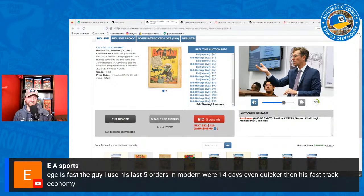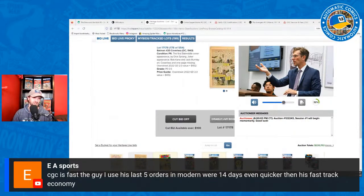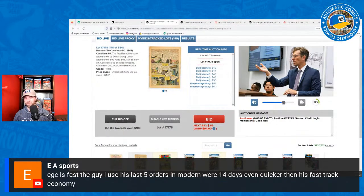One of the best deals I ever got on Heritage was for a Batman number 9. This had to be back in like 2019. They had listed it as poor condition, which means 0.5. But when I looked at the description, it was complete. And I was like, why is this book a 0.5? It had a lot of water damage, but I was like, why is this book a 0.5?